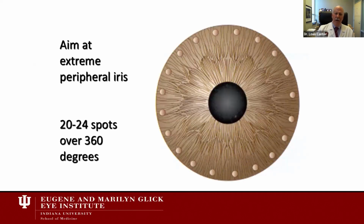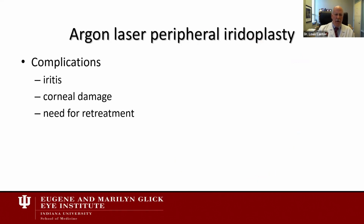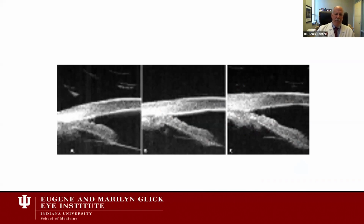And this is just a schematic showing that you place the laser applications, this with a thermal argon type laser, peripherally. The number of spots can vary depending upon the effect, how much the iris constricts. When you do this, you treat them post-operatively and regonioscope. Again, complications can occur after any laser procedure, including iridoplasty. Most commonly, this is just a little bit of mild iritis that is short-lived. And here are some examples that show appositional angle closure on the left slide and in the middle, but after iridoplasty, the peripheral iris has been flattened out a bit and shrunk, and the angle has opened.